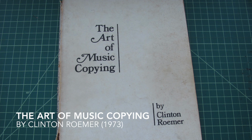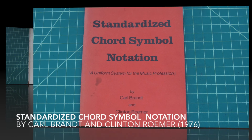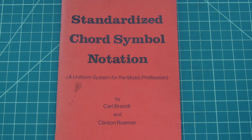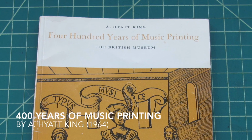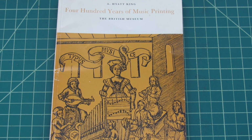This book is a standard text about music copying and manuscript the old-fashioned way. The Standardized Chord Symbols is a companion to that book, and these two are very helpful for copyists from before the computer came along. This is a small book, but it has a lot of examples about early music printing, especially in the period of the Renaissance.